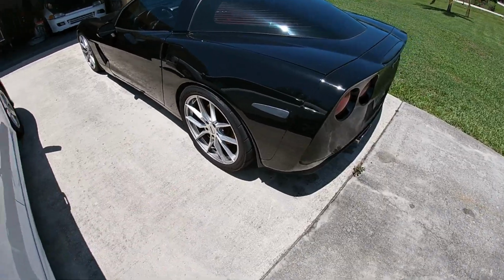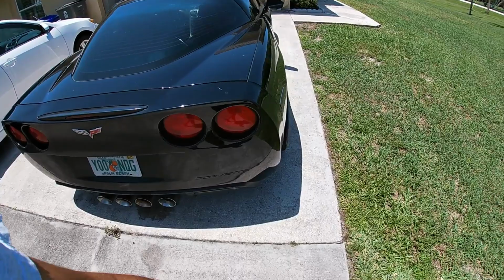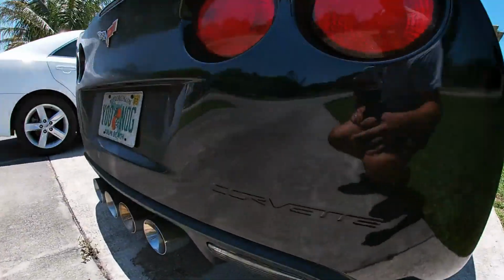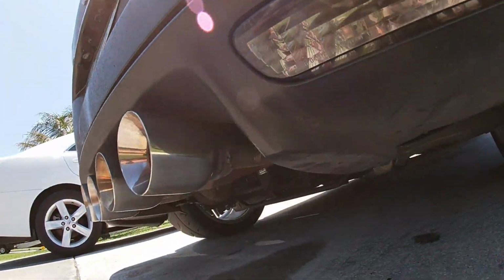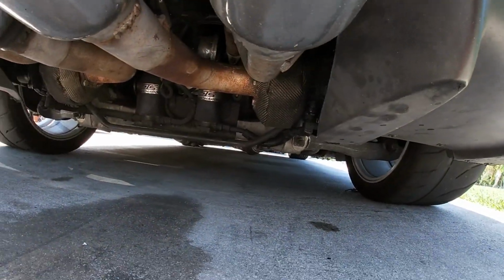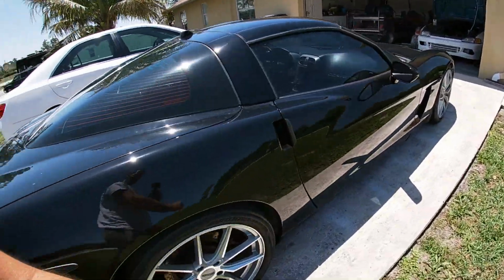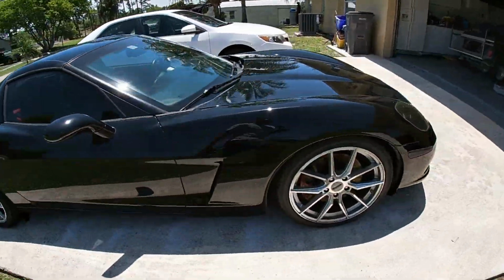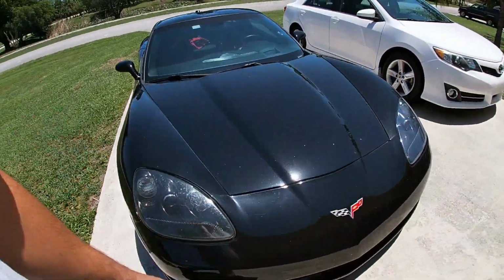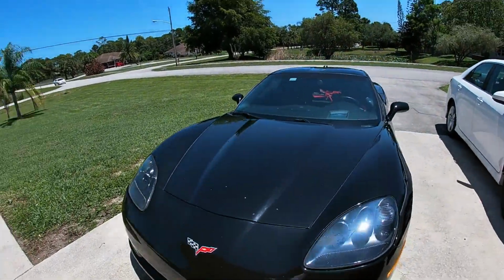It's on 888R Toyos. It's got an STS rear mount twin turbo kit. Let's see if we can see that. You can kind of see the turbos there and the scavenge pumps. Yeah, it's on 20s in the rear, 19s in the front. A little intercooler shot. Car runs okay. It doesn't make big power.